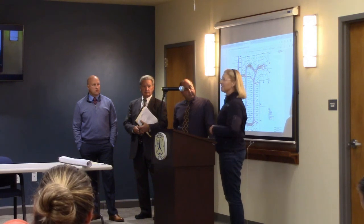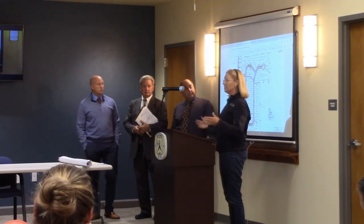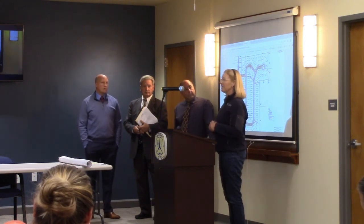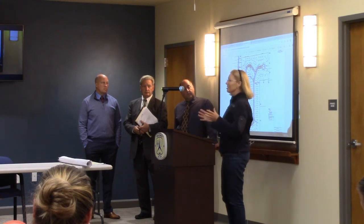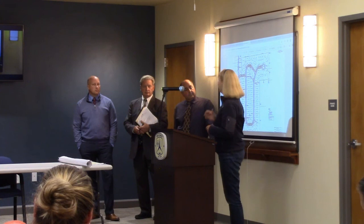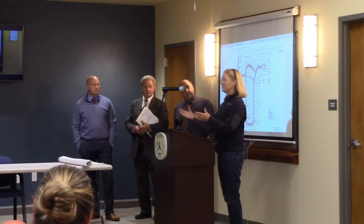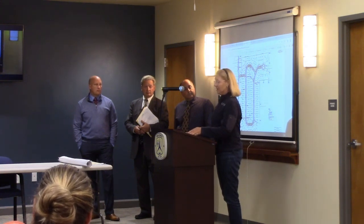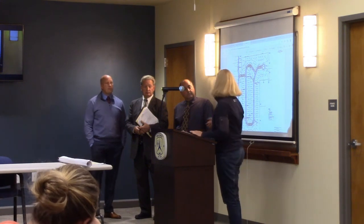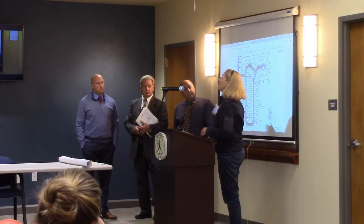So I don't know, but again, it's not being maintained like the developers had promised in the initial development of Briarwood. The paths are not being maintained as they would be, these nice walking paths around the ponds, et cetera. So I would have concerns about those things as well, because that's going to be facing that right now, as well as this displacement.